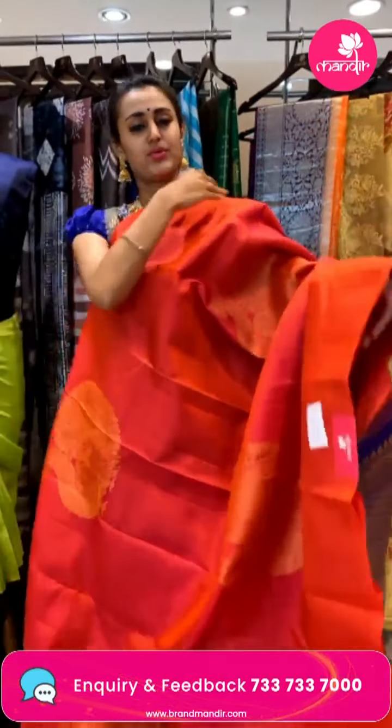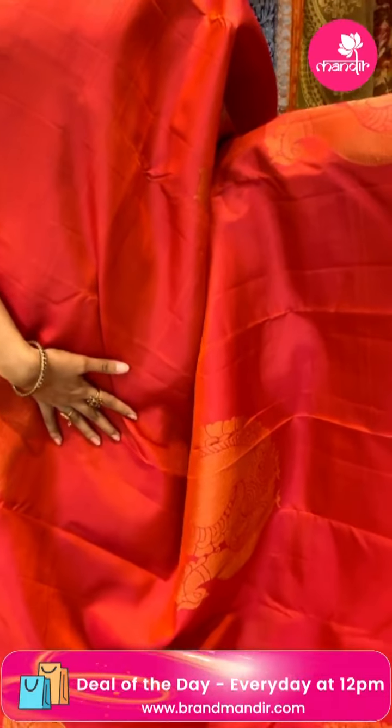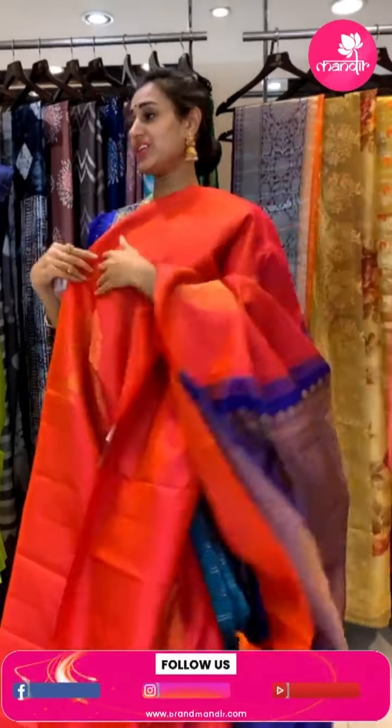Now let's look at the next saree, which is in a beautiful, very pretty, lovely peach color. Coming to the body, it's peacock booties in zari. And the border is borderless again. And here comes the pallu, which is brocade. And the blouse is a very pretty contrast blouse. Nice and colorful.